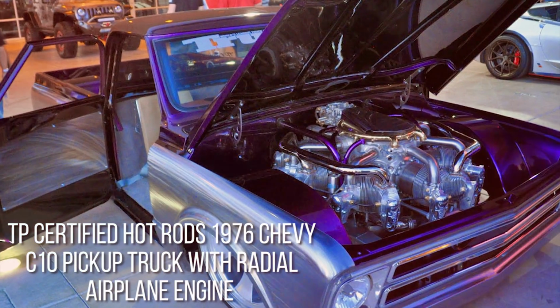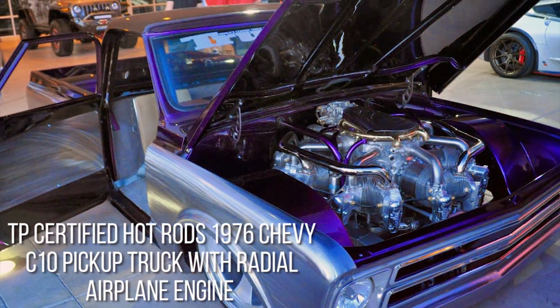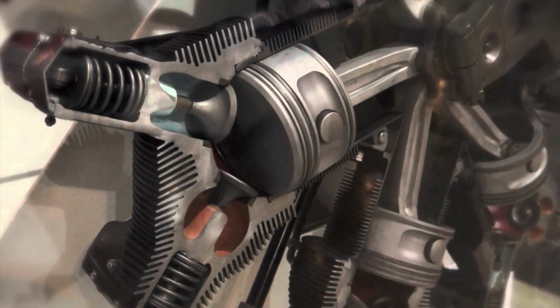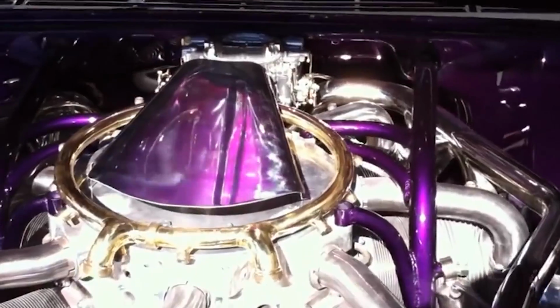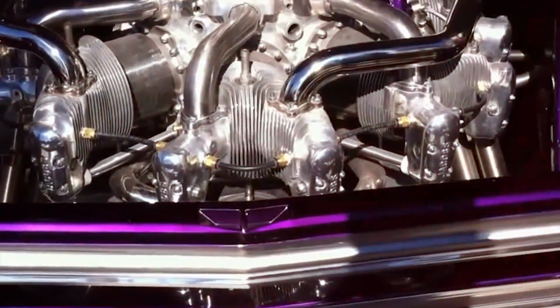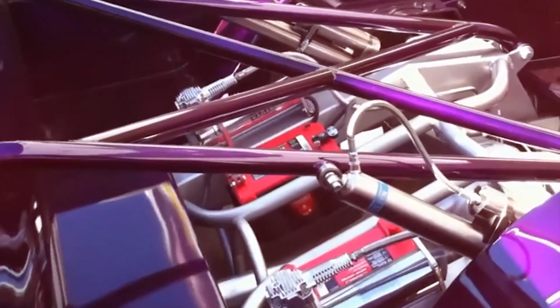Number 1. TP Certified Hot Rods' 1976 Chevy C10 pickup truck with radial airplane engine. This may be one of the first trucks ever built with a radial airplane engine. Built by Chris Daly of TP Certified Hot Rods, Chris found the engine listed in a classified ad and thought it might be unique to put this into a pickup truck. It took a lot of work to get the engine to fit into the truck, along with a lot of other custom metalwork to produce this amazing machine. Chris knew this project would make the truck stand out from the crowd, and this just may be one of the wildest swamp projects in the world.